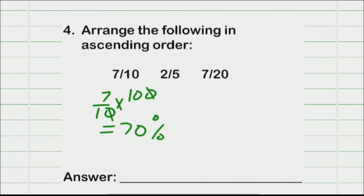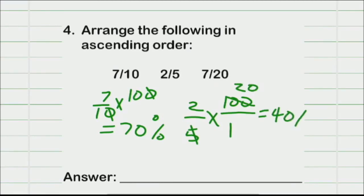And 2/5 is equal to, hold on, let's calculate it. Equals 40%. 40%, that's right. And 7 over 20 is equal to 35%. 35%, very good.